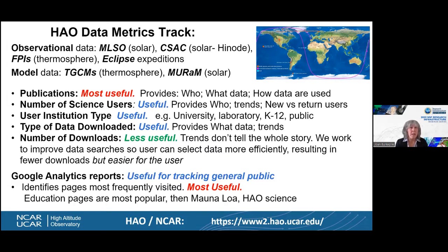To me, publications are the most useful. They're the most labor intensive for us to track, but they really provide us with who in the community is using our observations or models, what exact data sets are they using? And most importantly to me, how are they able to get their science done with these data sets?